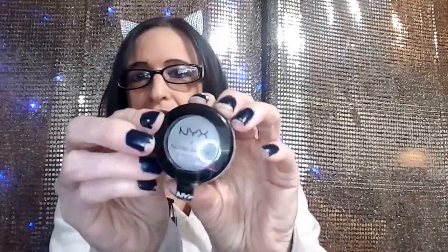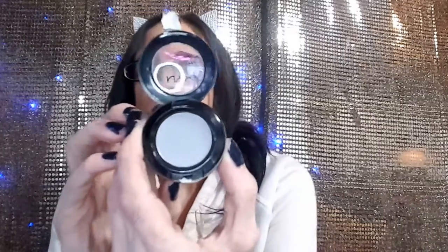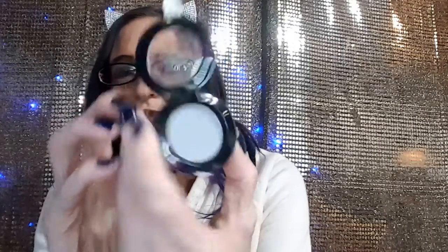And then an NYX nude matte shadow in what color? In Craving. Let me see if I can open this. So there's the shadow itself. And I've used NYX before. Alright, so that's a pretty shadow. I do like grays. Let's see if I can actually get some on here to really show some of the color, which is right here.